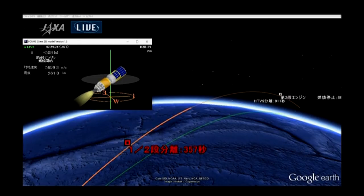Passing the 8.5 minute mark into the flight, as you can see from this telemetry-driven animation provided by the Japan Aerospace Exploration Agency, the trajectory is on the money. The second stage performance continues to be good from the reports being received from the Range Control Center at Tanegashima.